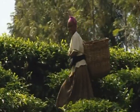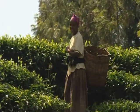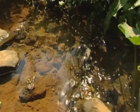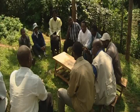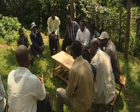The success of the Pico Hydro system in Kenya means that it can be applied elsewhere too. All that's needed is a small available stream of water, together with a community that's willing to invest in the funding, building, and maintaining of the system itself.